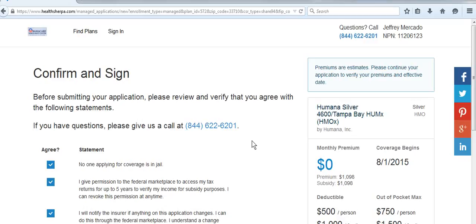What's going to happen there is you're going to receive your confirmation in your email along with your federal marketplace ID number, and within 10 to 14 days you're going to receive your ID cards and your first bill in the mail. Obviously, in this scenario there was 0 monthly premium due, but if there was something due, you'll receive your first bill and your package in the mail in 10 to 14 days.